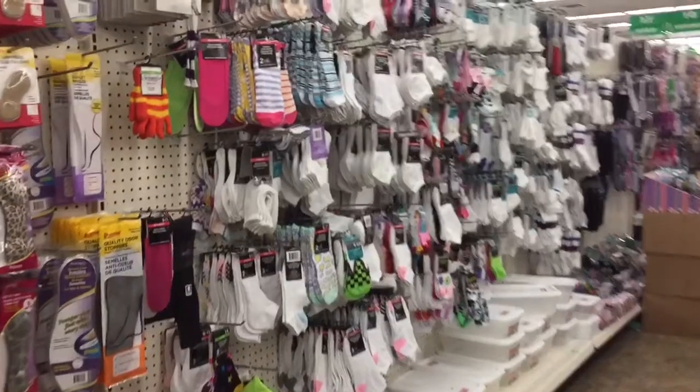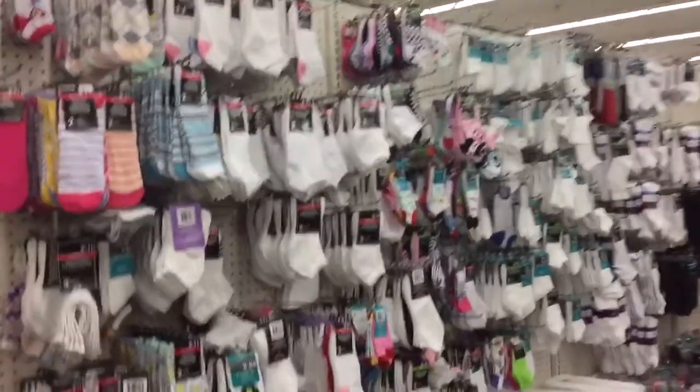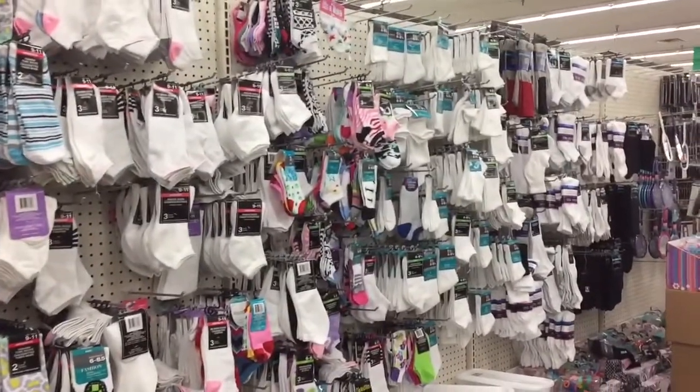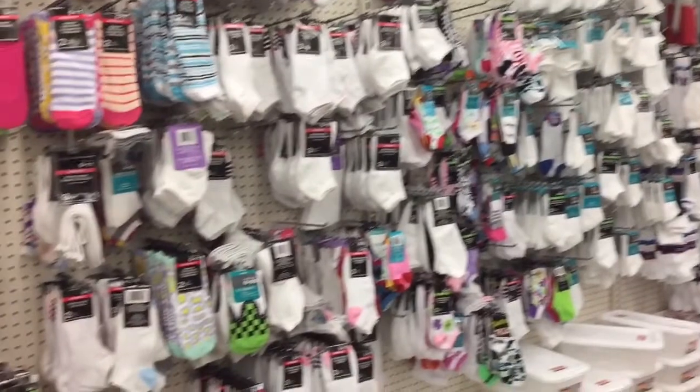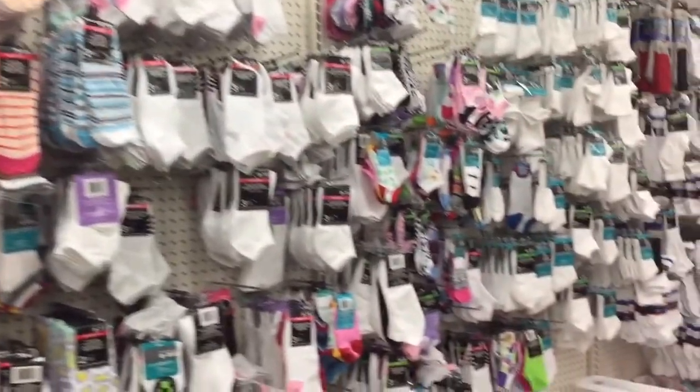Another top item from the Dollar Tree that I've recently started loving is their socks. I love their socks. They hold up well, they're really good, and I know this is probably a top thing for a lot of people because it's like a discovery. I've gotten socks from there before, but never really paid attention to the wear and tear of them, to the feel of them. I just got them randomly, but now I realize how good they are.